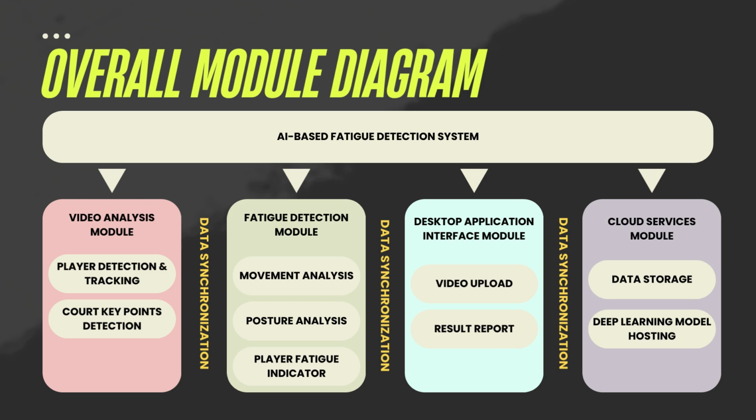Our AI-based fatigue detection system consists of four different modules. The first, the video analysis module, is responsible for detecting and tracking the players in the video footage, as well as detecting the key points on the basketball court. The second, the fatigue detection module, is the main component of our system, where it will handle the task of movement analysis, posture analysis, and player fatigue indicator.